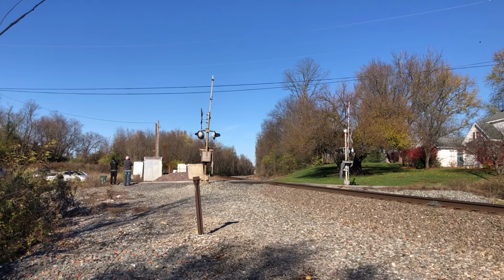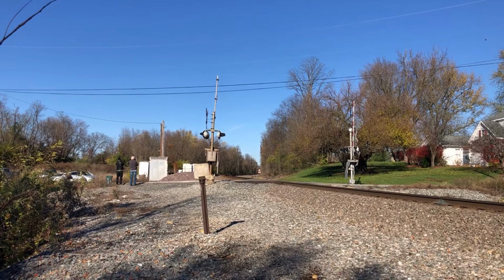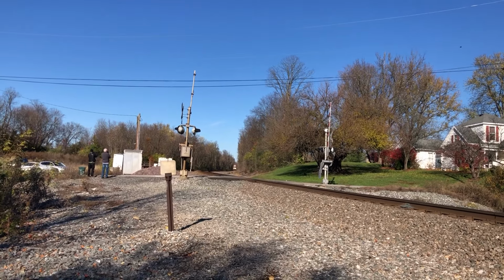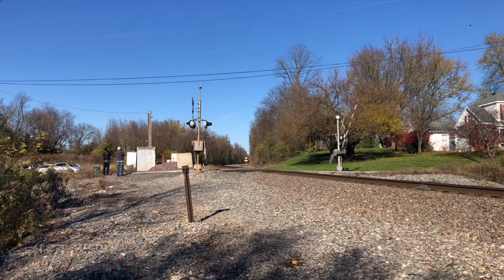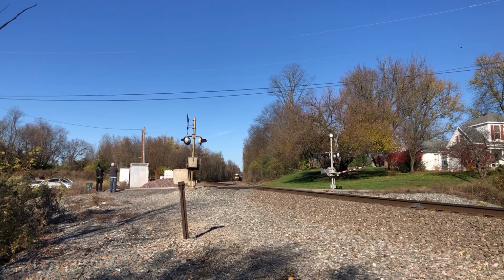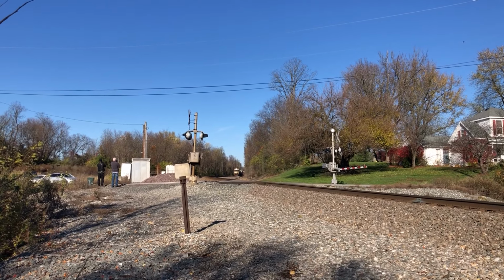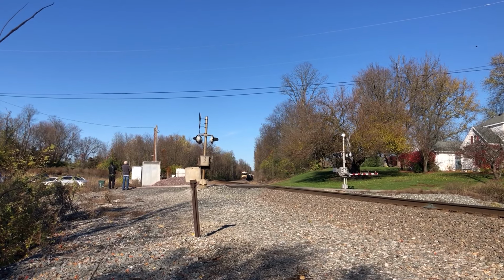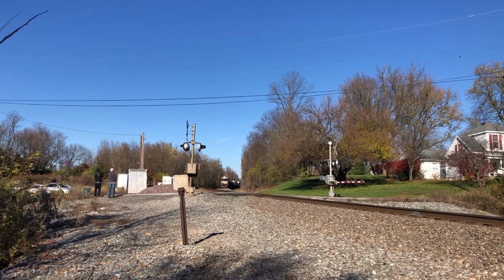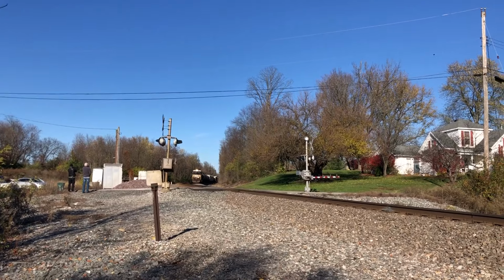Right, got another southbound on the rat hole here. I don't know if they're trying to get a bunch of stuff moved before Thanksgiving or what, but it has been nonstop here today. Looks like it's a mixed manifest.